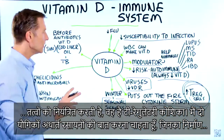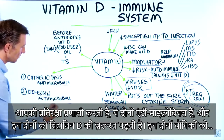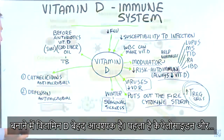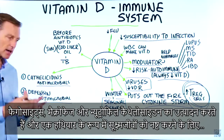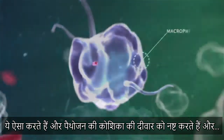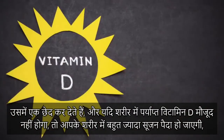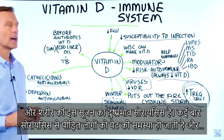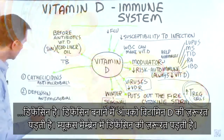Next thing I want to talk about is there's two compounds that your immune system makes as antimicrobials. And both of these need vitamin D. Vitamin D is essential in producing these two compounds. The first one is called cathelicidins. And cathelicidins are produced by the phagocytes, macrophages, and neutrophils to act as a weapon to kill off microbes. And they tend to damage the wall of the cell, the cellular membrane of the pathogen, and punch a hole in it. And if there's not enough vitamin D, you'll have just too much inflammation. And one side effect would be psoriasis. Many times people with psoriasis have gut problems and they can't absorb vitamin D, in which case they need to take higher doses.